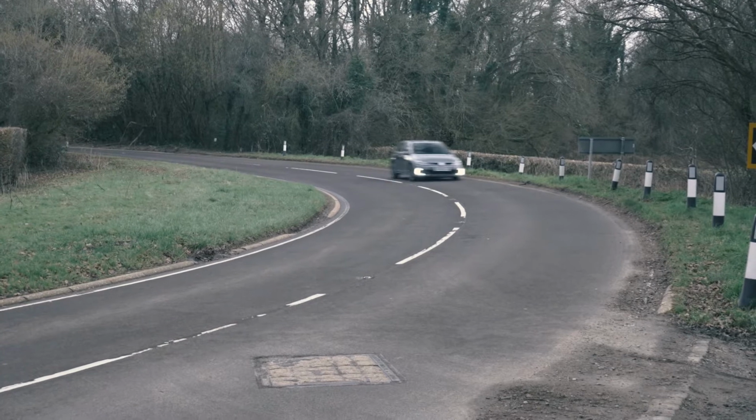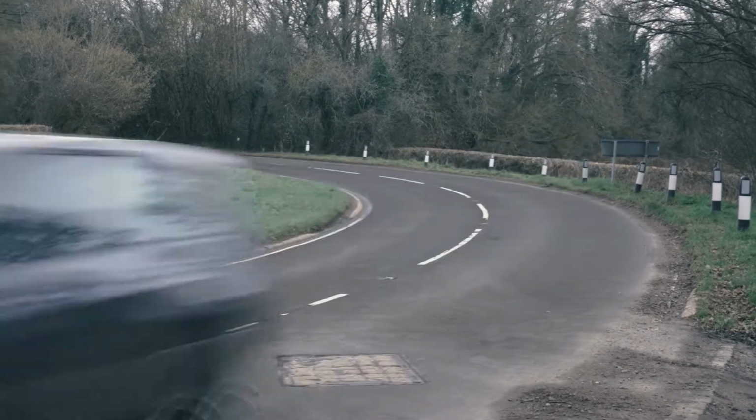All of a sudden you've got 201 horsepower at your disposal, and it feels every bit as quick as a Golf GTI. Now, I've only ever driven a Golf GTI for maybe a couple of hours, but I remember it being just as fun and just as exciting as this.